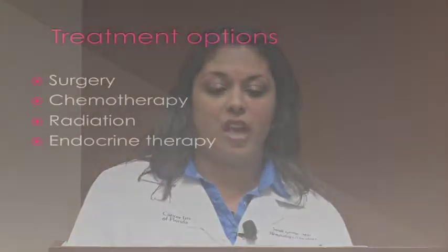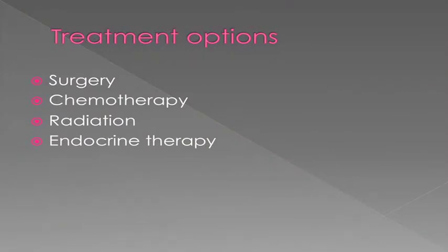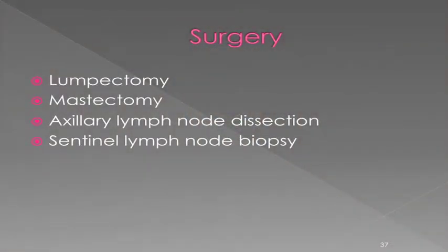Well, Dr. Chu is going to talk to you a little bit more about surgical options. I'm going to touch briefly on chemotherapy, radiation therapy, and endocrine therapy today. So I'll leave this up to Dr. Chu to take over. Lumpectomy, mastectomy, the lymph node assessment like we talked about for staging. But from my perspective, I'll talk more about the chemotherapy.